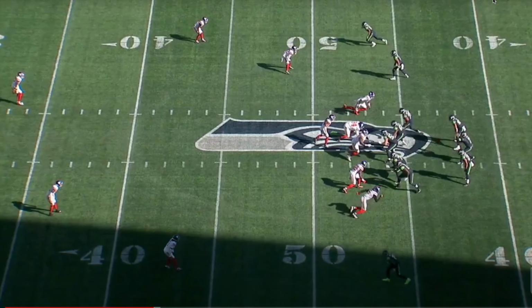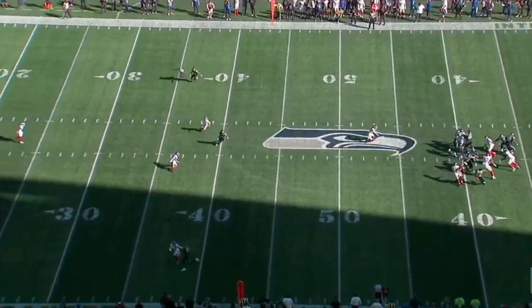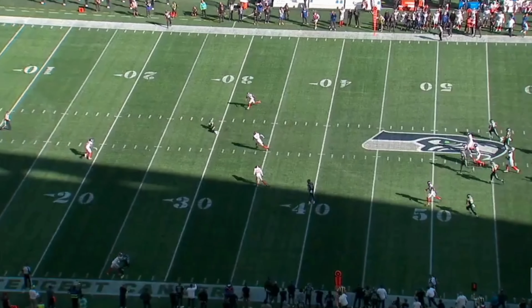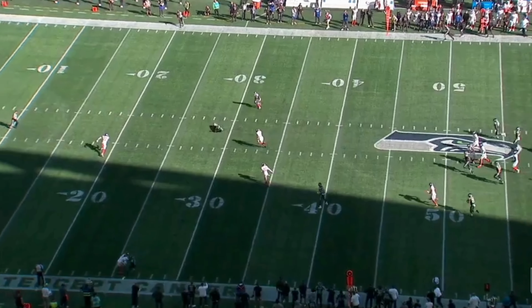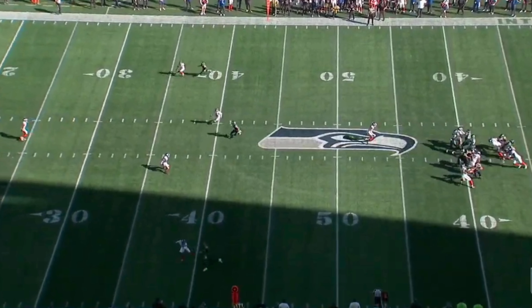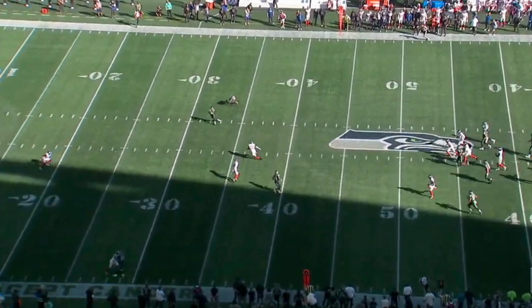But let's look at this from a coverage perspective. You got the double move. He breaks on it and still is able to recover here. And that's something that you saw Darrelle Revis do a lot of, where the ref is not going to call pass interference if a guy runs into you. If you're on top of the wide receiver, he's not calling pass interference. Never. So you got Deonte Banks right on top.